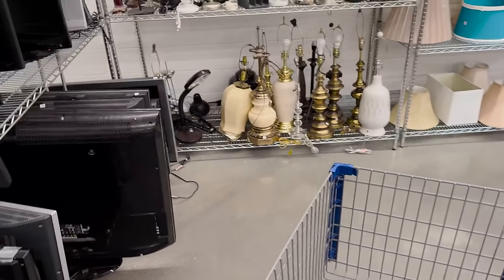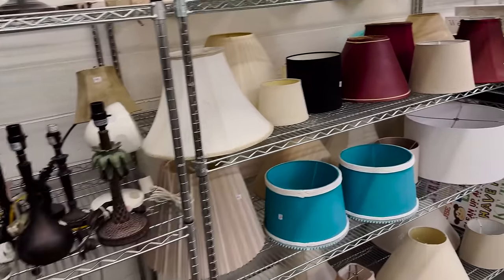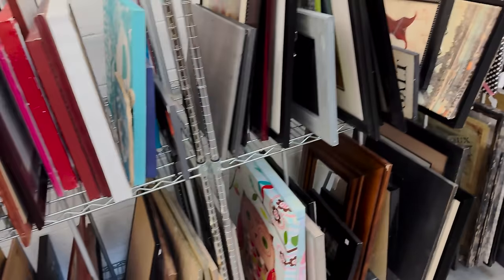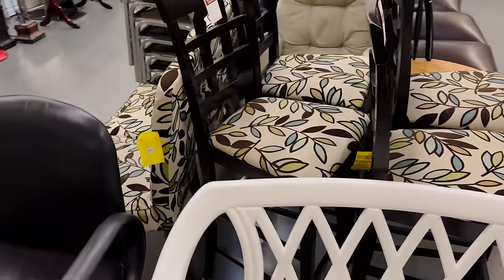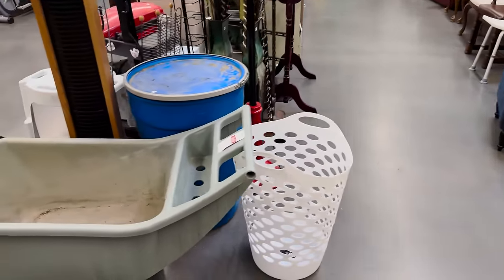I don't know if this is big enough for any of them, but it's cute. Oh, they've reorganized in the yard. They got the electronics and lamps on this side. I actually like it, but now I've got to go find all the other stuff I used to thrift right here. The totes and things, this is what I was getting. We're good on frames. I'm not even going to look today. Lots of chairs. I don't think we need any of those either. Although I'm tempted to get that mower.